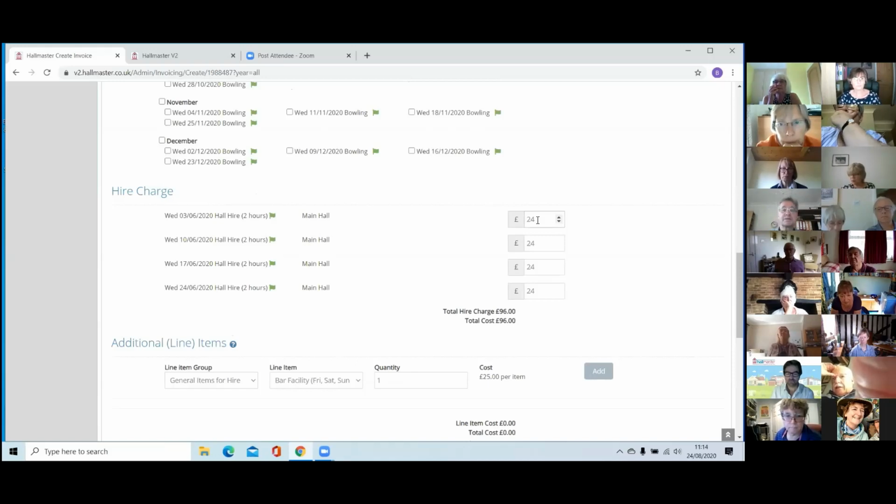Now, if for some reason, on the fly, Graham rang up and said, well, on the 3rd of the 6th, for some reason I'm going to do 3 hours. He hasn't ever done this, but I'm making this up. You can, of course, change this figure, but that's not something I would encourage people to do, but it gives you a bit of flexibility. So immediately the system has worked out what we've got to charge him.